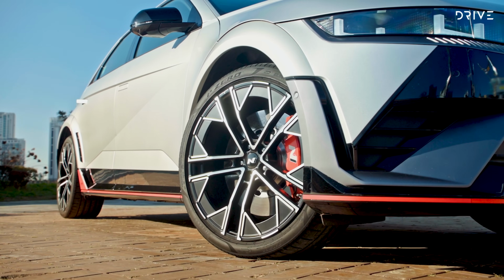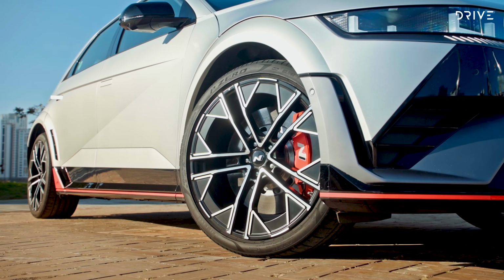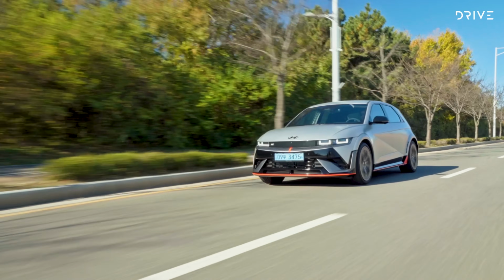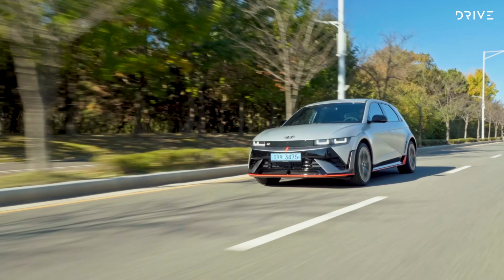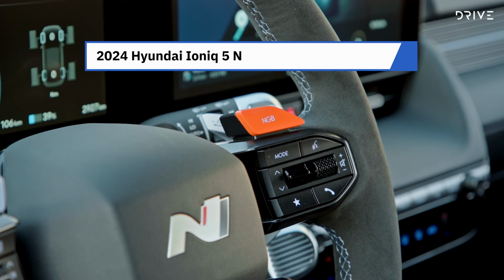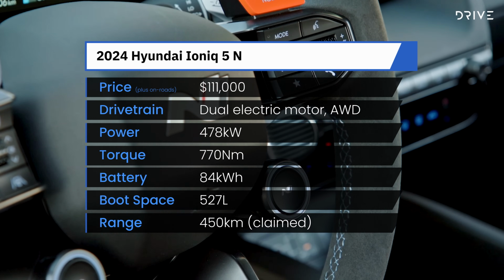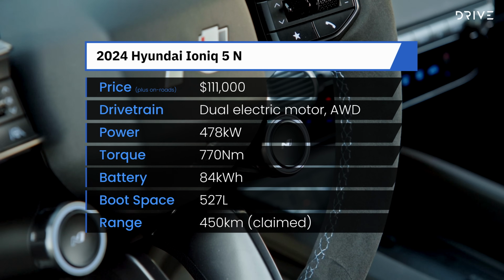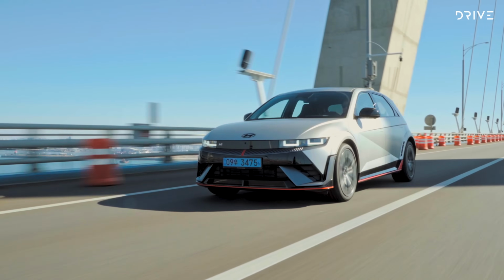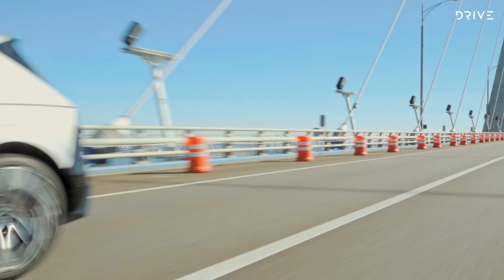Firstly, power gets upgraded from a regular 239 kilowatts and 605 newton meters in an all-wheel drive Ioniq 5 up to 448 kilowatts and 740 newton meters. But wait, there is more. With the N Grin Boost function turned on, there's a huge 478 kilowatts and 770 newton meters available, giving the Ioniq 5N the ability to accelerate from 0 to 100 in 3.4 seconds, despite weighing 2.2 tons.